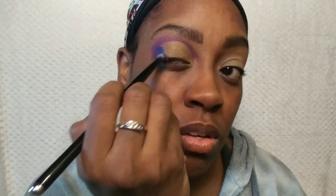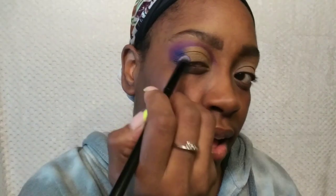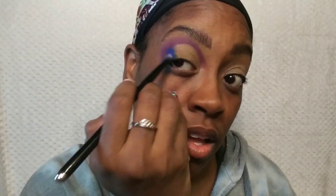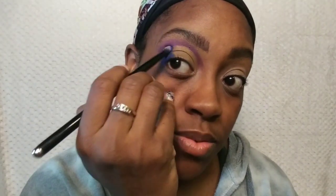Let's see how this does. It's really pretty. Ooh, that's really pretty. I'm just going to go in and pack it on. That showed up really quickly. It's not as, oh, there we go. I was going to say it's not as vibrant as I thought it was going to be, but once I load it up, it definitely shows. Look how pretty that is.